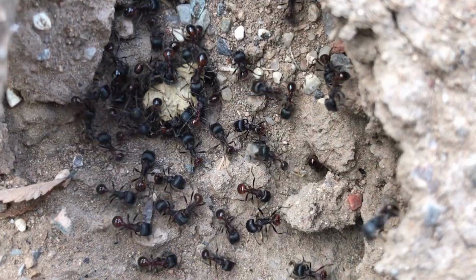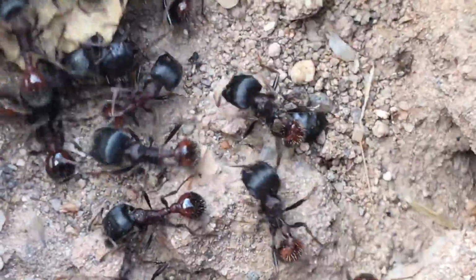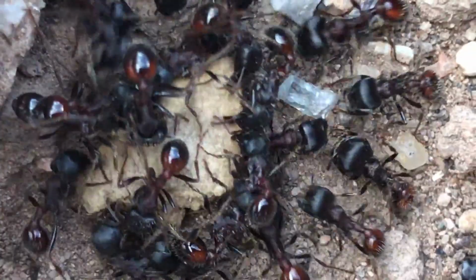This division of labor is what makes the colony run like a well-oiled machine. With everyone having their specific task, they can get things done efficiently. It's like having a team where every member knows their role and works together seamlessly.